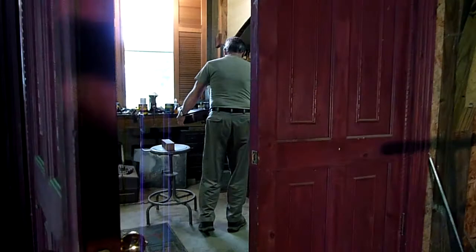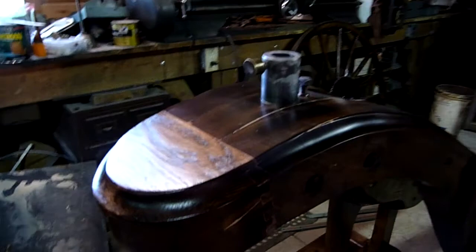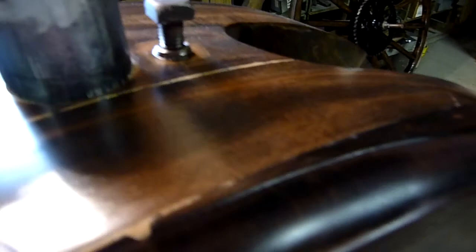So, the present project is this. We have stained and varnished the frame. It's not furniture. It's not meant to be. I left a lot of the chatter and tool marks in it on purpose. I wanted to have that feel of being 120-some years old, 130 years old.